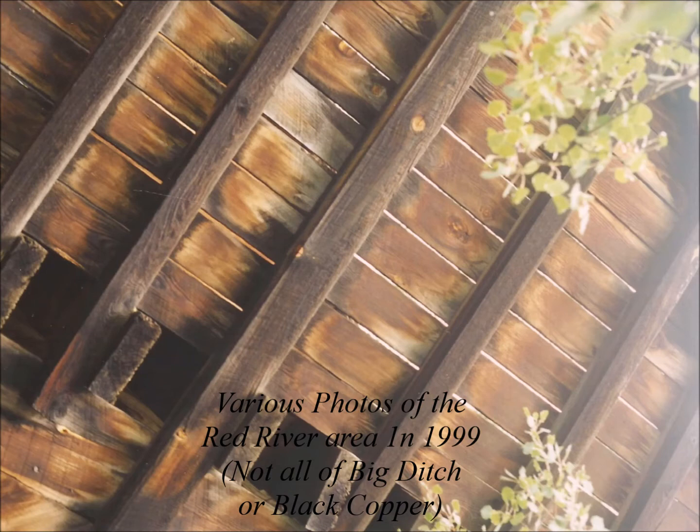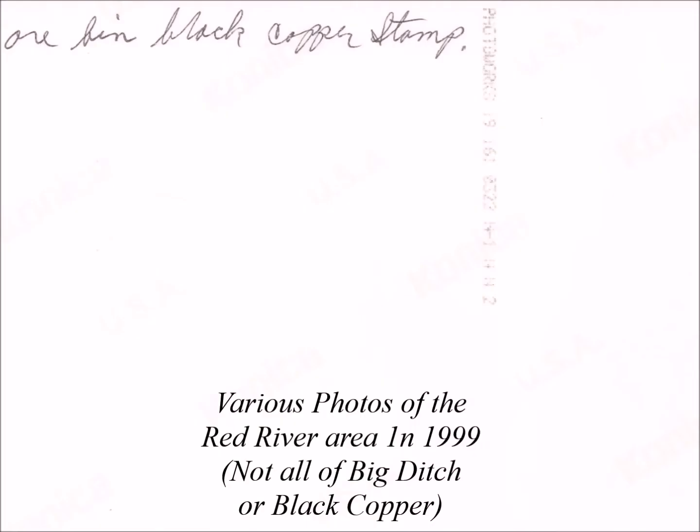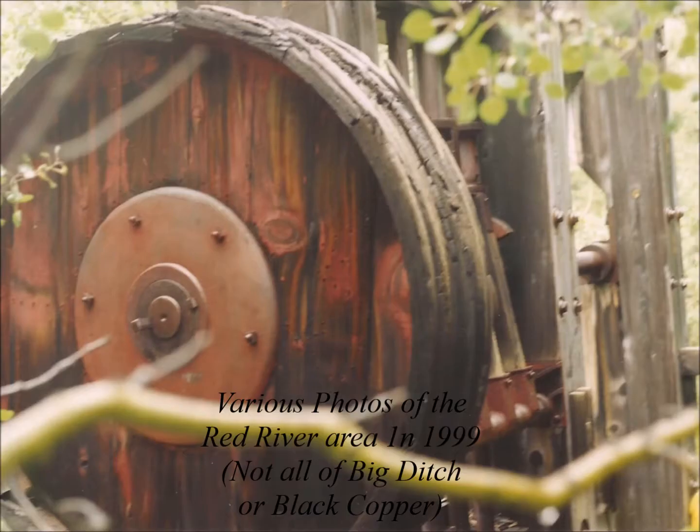Now, what I plan to do is to talk primarily about the history of the Big Ditch, how it came about, and then I'll tell you a little bit about the actual construction. And then when we get through, I'll show you some pictures of the ditch in its present condition and give you a flavor of where it is and how high it's located.